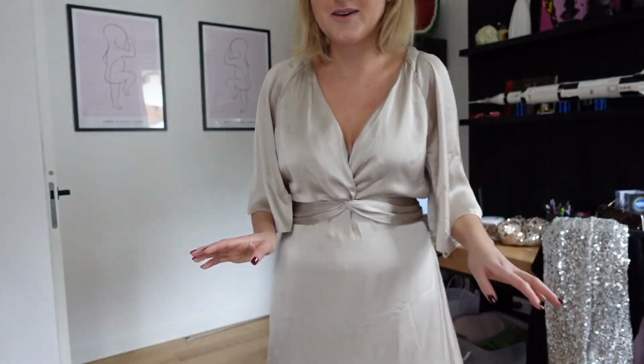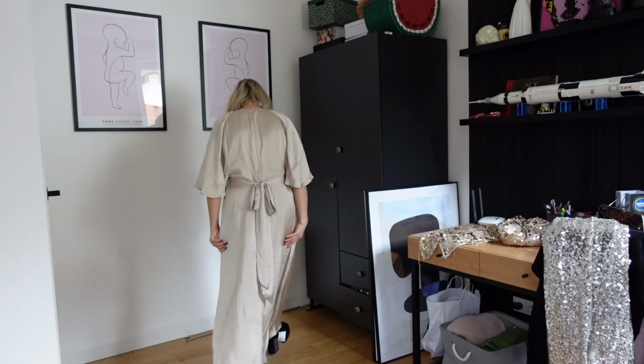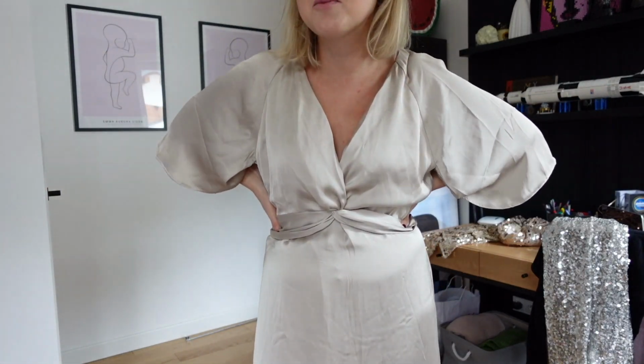All right, so I think I found the dress. I love this dress. I feel very good in it. It's very comfortable. It's very flowy, as you can see by the length here. I like the color. It's like a champagne beigey color. I love the sleeves. I feel like it's very flattering. The top is very flattering and comfortable.